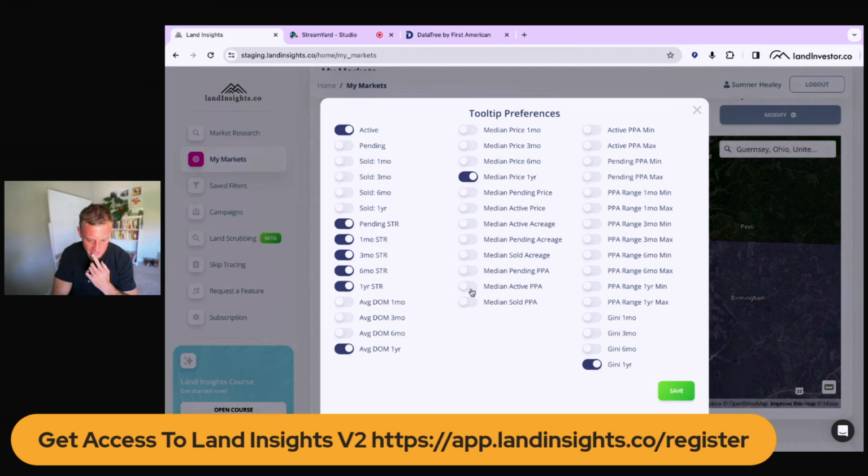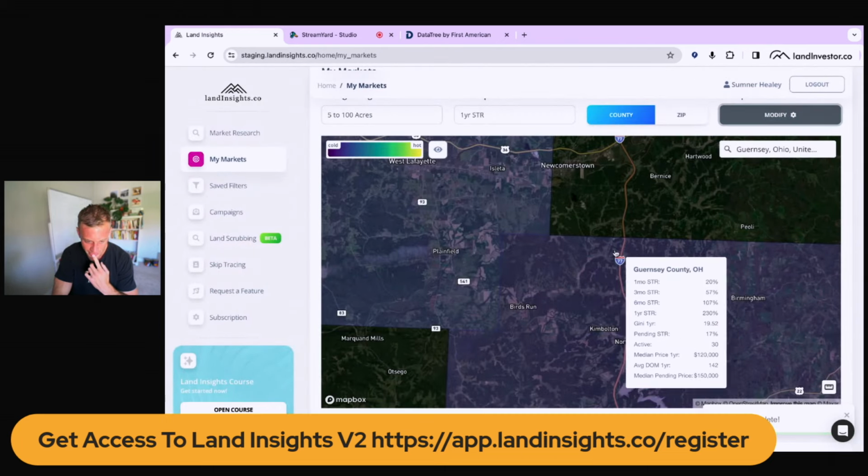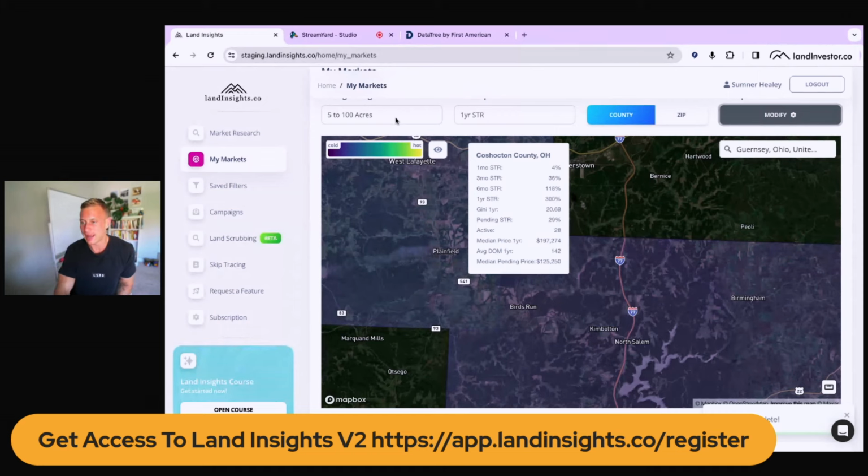I also want to go look at the median pending price and add this to our tooltip. So pending is at 150. It's a high price market. And again, land that's simply more expensive is going to be a little slower to move.